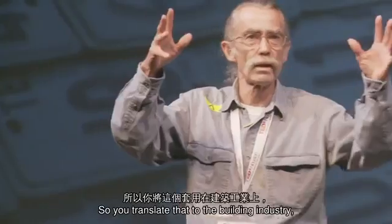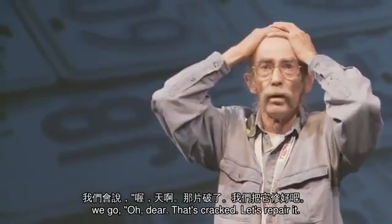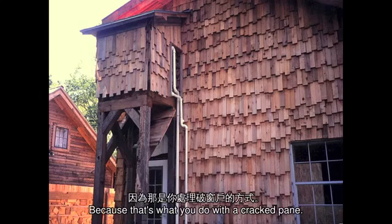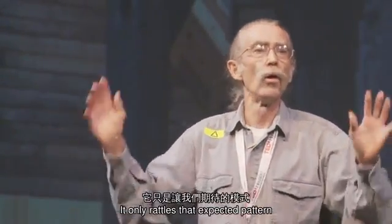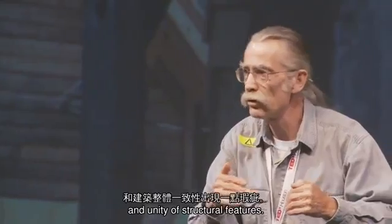So you translate that to the building industry. If we have a wall of window panes and one pane is cracked, we go, oh dear, that's cracked, let's repair it, let's take it out, throw it away so nobody can use it, and put a new one in, because that's what you do with a cracked pane. Never mind that it doesn't affect our lives at all. It only rattles that expected pattern and unity of structural features.